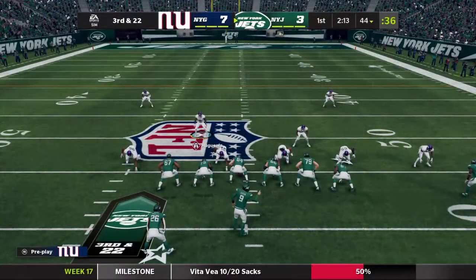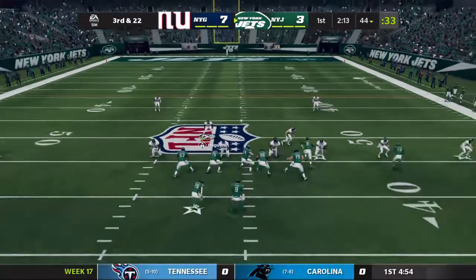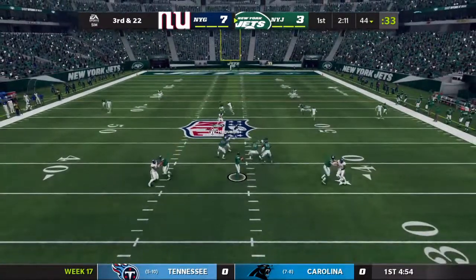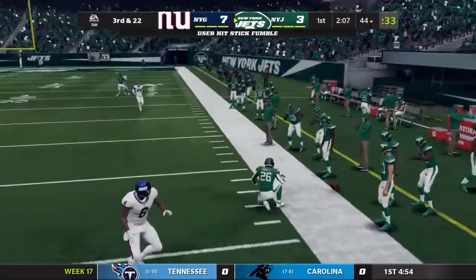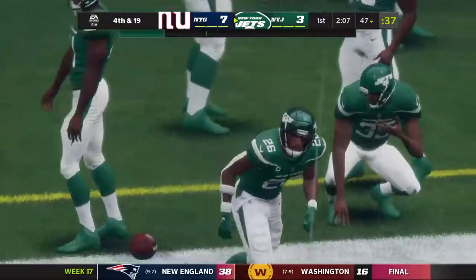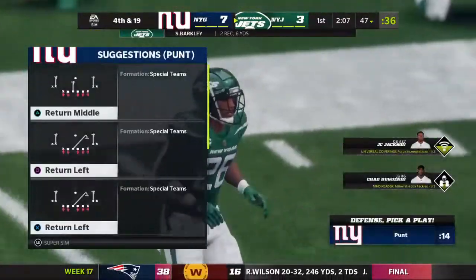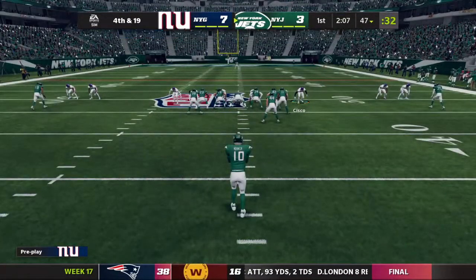An incomplete pass on that last play, and that means they'll need to come up with something here on 3rd down. Here's Burrow. This one goes out wide for Barkley. Barkley hit, and the ball pops free. He's thankful right now for that sideline because it could have been a fumble loss, instead just a fumble, though they will have to punt it now.